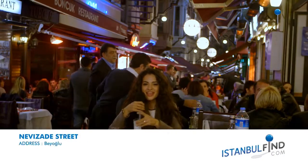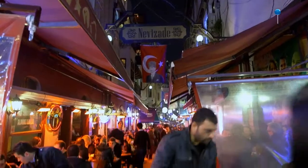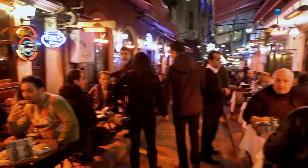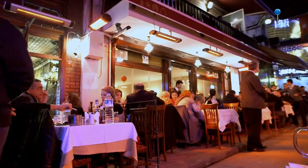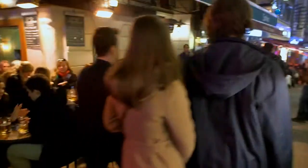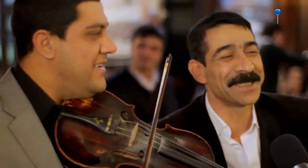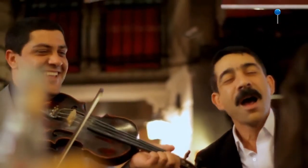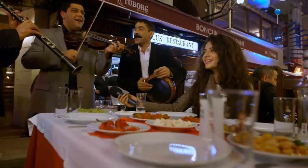Şerefe. If you're up for a wild night out in Istanbul, this area of small streets is where you start. This is Nevizade. 7 nights a week you can come here and order some rakı and appetizers, watch the flocks of people stroll by, and get yourself prepared for a tough night of bar hopping. If you see a trio or a quartet of musicians going around with their instruments, you should tip them 15 to 20 liras to stop and play you a classical Turkish song or two.